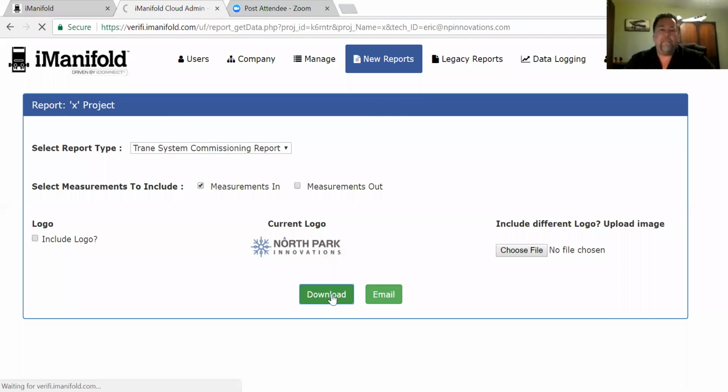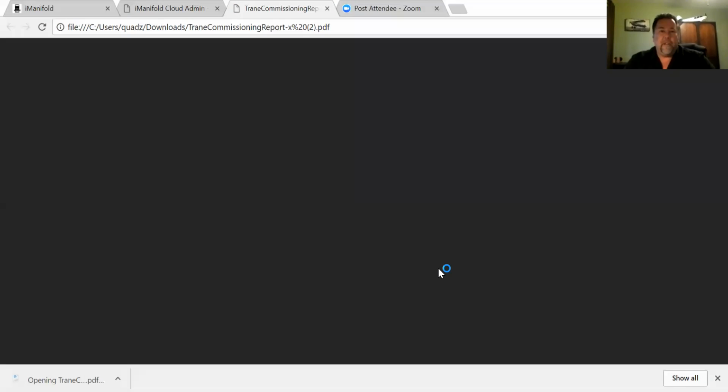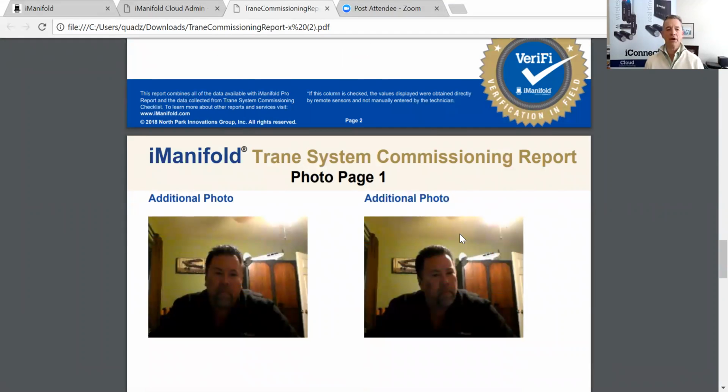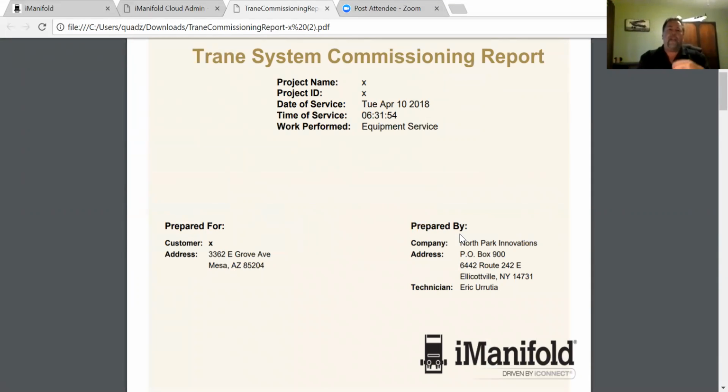But I was able to actually have a photo page. There it is. Nice. So now with this, not projecting on a webinar or anything like that, you can put those pictures in there. During the whole install, you can take pictures of the equipment as it came, after everything's all sealed up, and make sure that everything's level. That way you've got a nice photo record of everything you've done as far as the install goes.